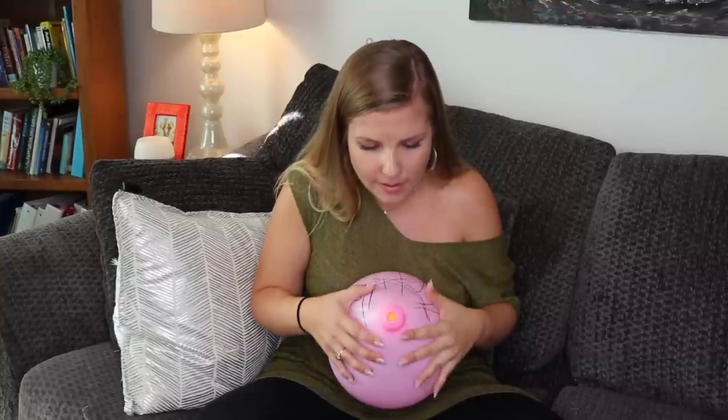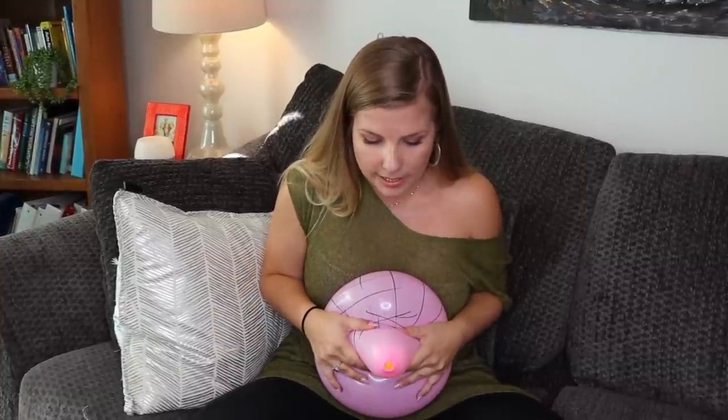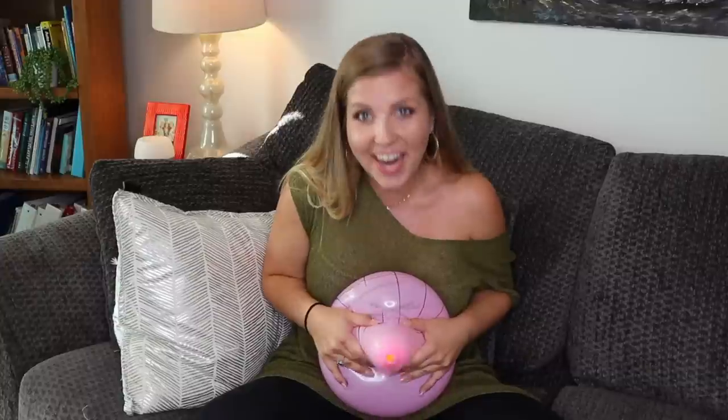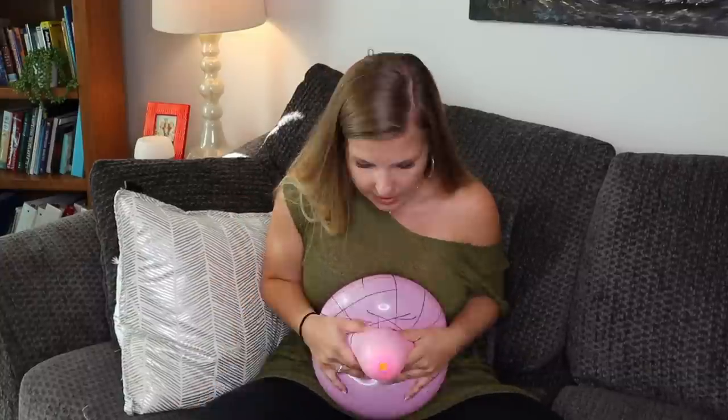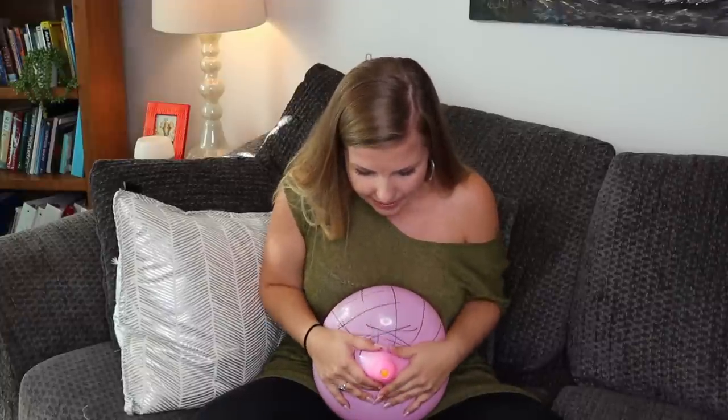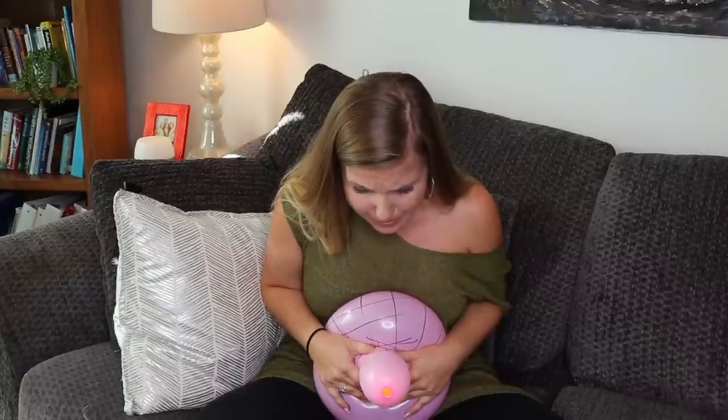Holy crap. Okay, now we're just dilating. We're getting so much closer. So much pressure pushing out that cervix. And we're stuck at about 6 centimeters, yet the baby's so low. Come on, come on.